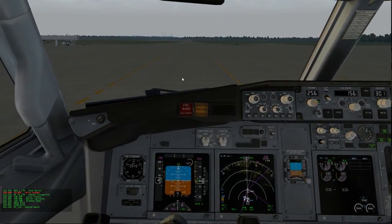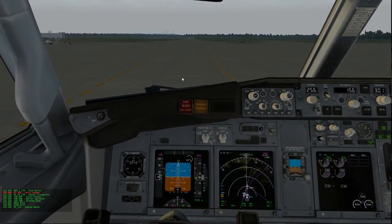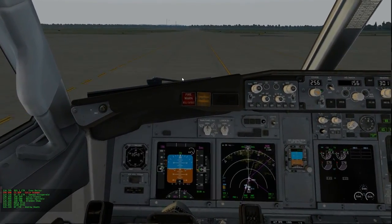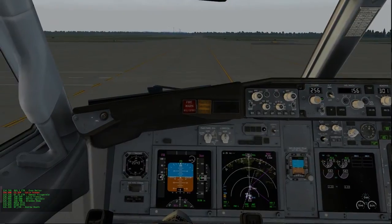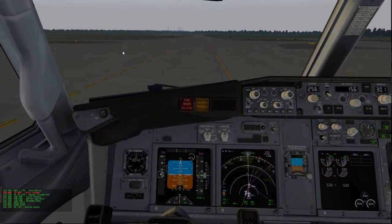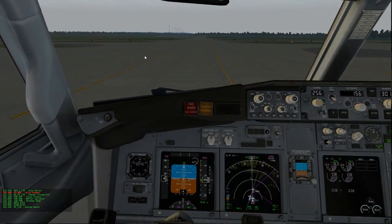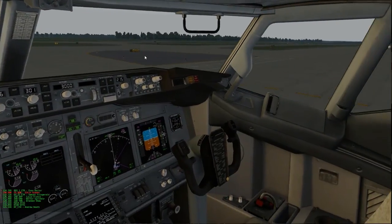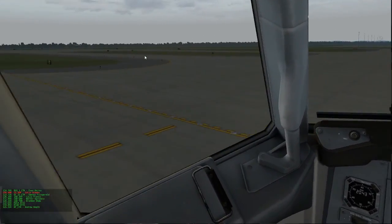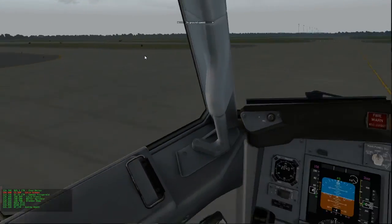This aircraft is number 3 on my list. The top 2 are the IXEG and the Flight Factor, which I'll be flying some more and recording. But for a freeware, this is easily number 3 on my list, without a question. No traffic left. Traffic right. I think this is Zulu.